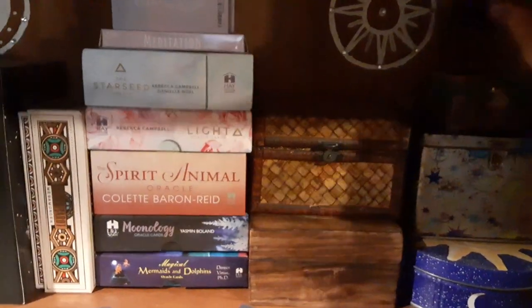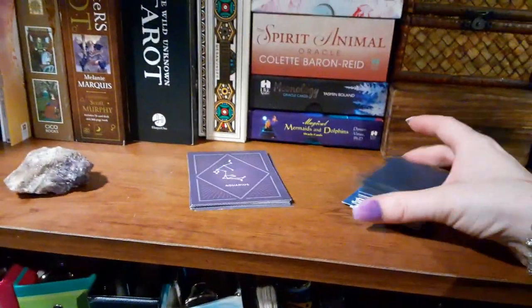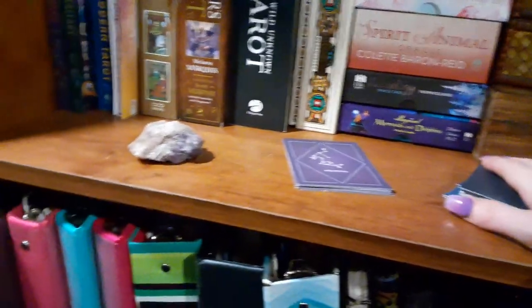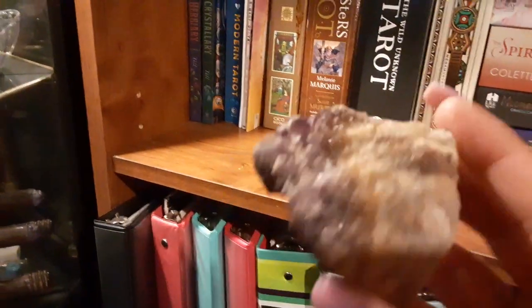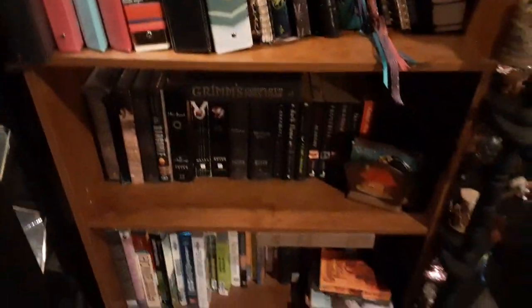This is a little pocket mirror. Some chimes, Chinese symbols. This is a little card collection that I'm working on making that's got some crystal information on it. Another crystal that was gifted to me by a pagan friend. It's got amethyst on it. And then my journals and binders. And then more books.